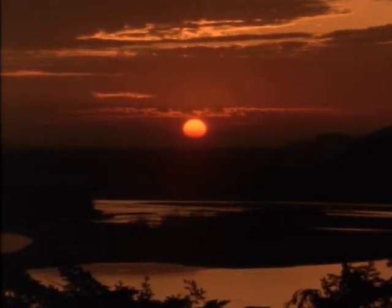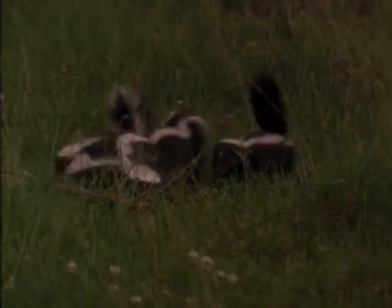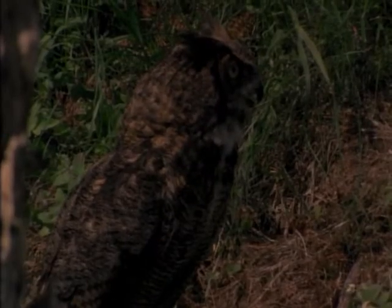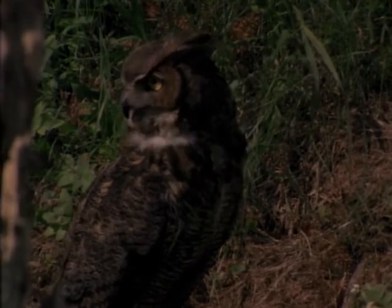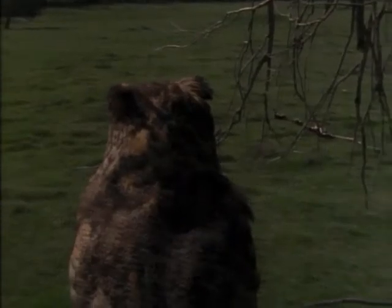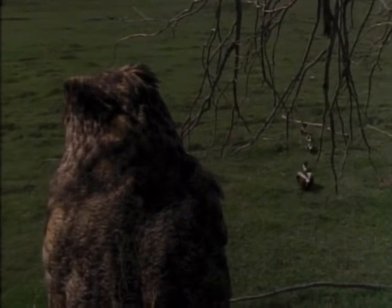As twilight falls, dangers arise for this mother and her brood. Predators of little skunks abound. The great horned owl often preys on them. Amassing into a tight group befuddles the owl into believing that it's seeing one big skunk. The strategy has worked for now. Even so, the great horned owl is the skunk's number one predator.